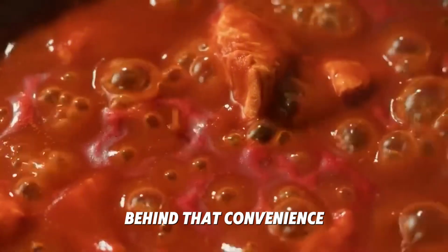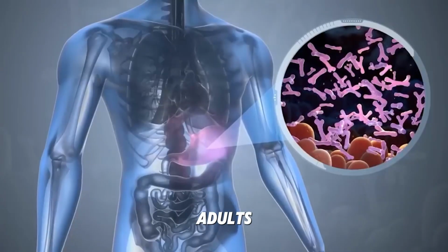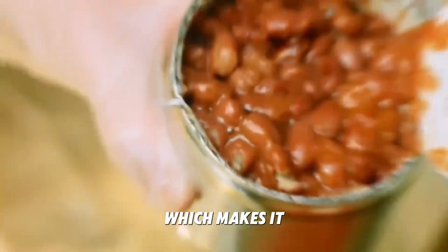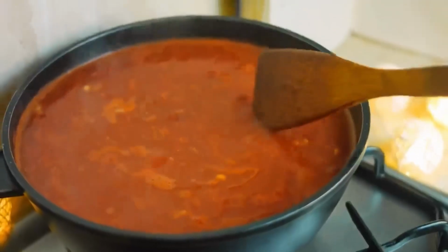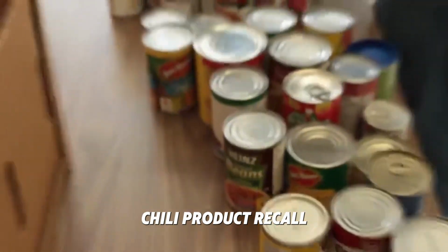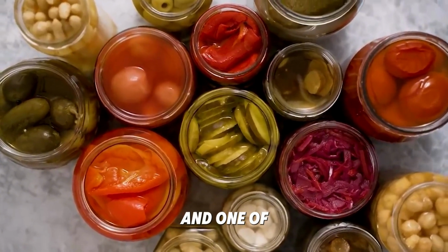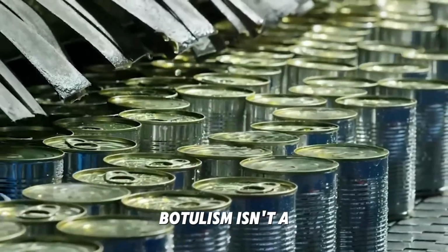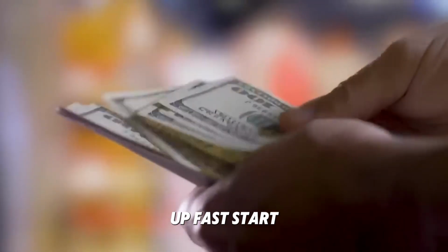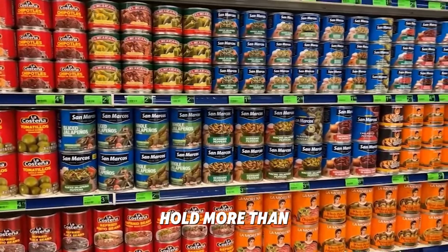But behind that convenience, canned chili is one of the riskiest options in the canned food aisle, especially for older adults. It lives in the low acid zone, which makes it fertile ground for botulism if the sterilization process slips. In 2007, a chili product recall made headlines when under-processed cans led to hospitalizations and one of the most serious botulism outbreaks in recent memory. And even when botulism isn't a factor, other risks pile up fast. Start with the salt. A single cup of canned chili can hit 1,000 milligrams of sodium, and most cans hold more than that.